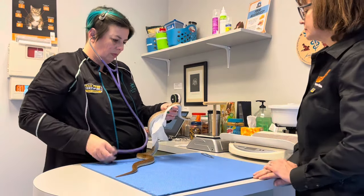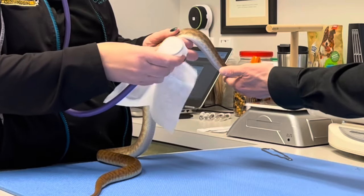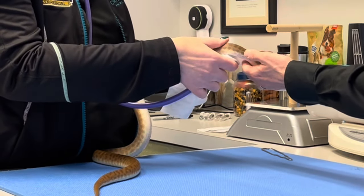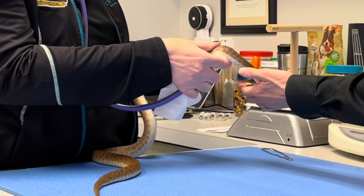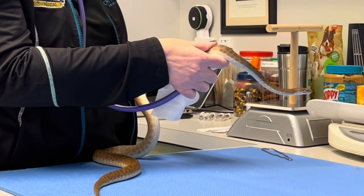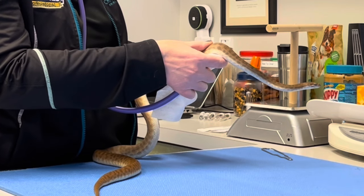Next, she's going to perform auscultation, and that means basically just listening to body sounds, and you can do that with several different instruments. The simplest and most common way is with a stethoscope. And with snakes, it is easiest to hear the heart if you put a piece of gauze, moist gauze or damp gauze, between the snake's body and the stethoscope. And that's what she's doing.